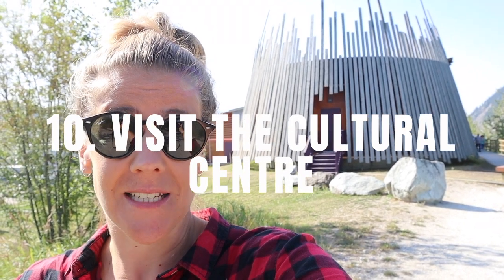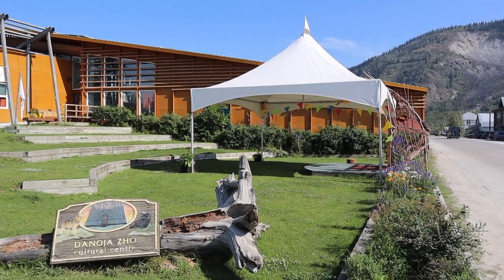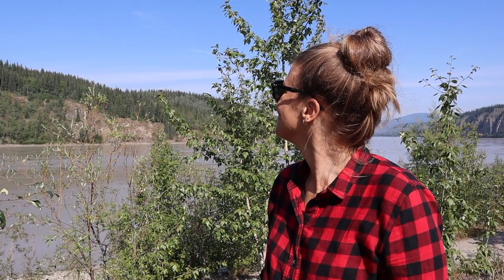Dawson City was built on the land of the First Nations people, and if you want to know more about them, then a good place to start is the Cultural Centre. They still continue to live here today, and any government policies or decisions have to go through their chiefs first.